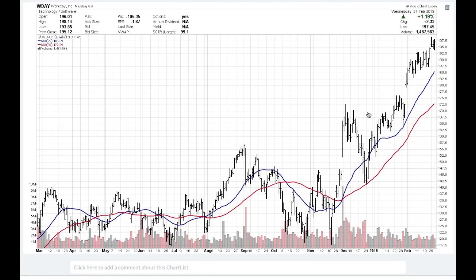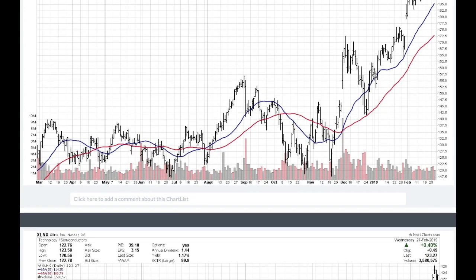This is Workday. This is an enterprise software. They have not reported earnings. In fact, they report earnings this afternoon, so keep your fingers crossed. But when ServiceNow reported, their stock gapped up as well. Strong uptrend, recently made an all-time new high.